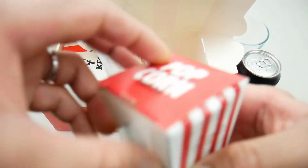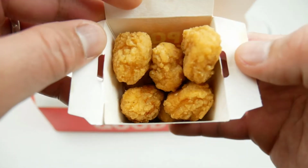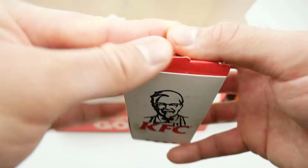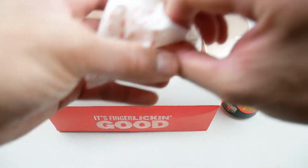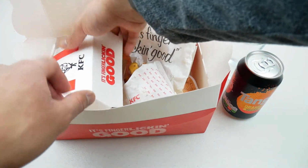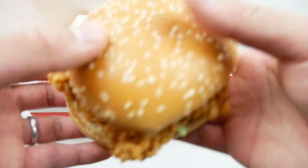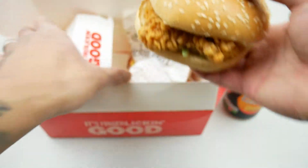And here we are, we got the chicken popcorn. Looks like chicken nuggets. Mmm, it looks very nice. Smells good too. And what else we got here? Comes with the fries. And you got the fries here. And you got the burger itself. Mmm. Alright. Looks nice.